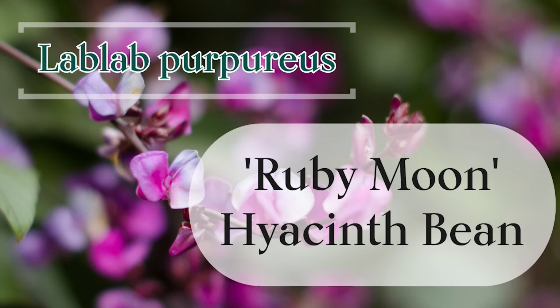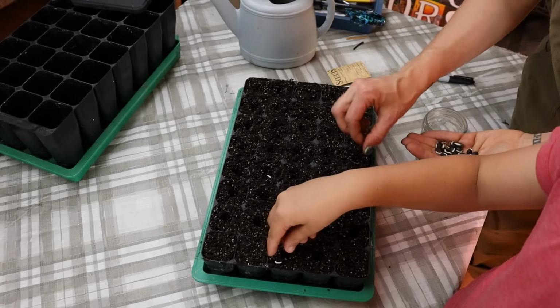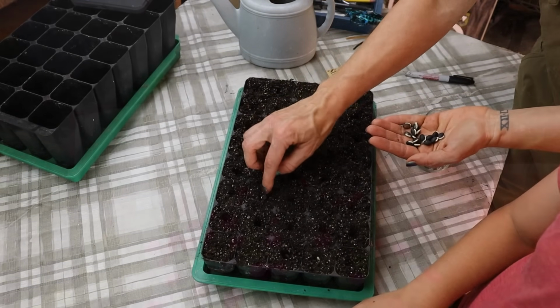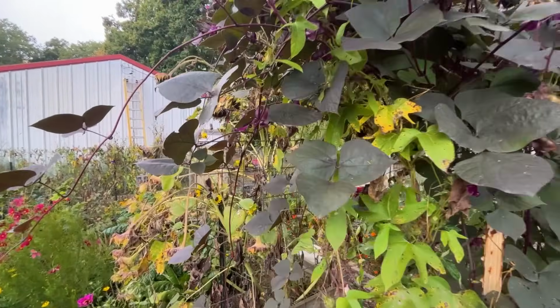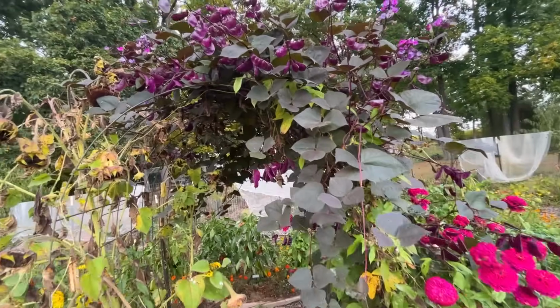I'm also starting my Ruby Moon Hyacinth Beans. These could technically be direct sown, but since it's a longer season item, 110 to 120 days, I like to get a jump start on growth by starting indoors. This is another plant with edible flowers, supposedly a mild, sweet, bean-like flavor, though I've never actually tried them. I love them solely for the color and for attracting pollinators to the garden.